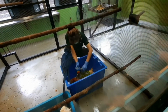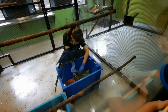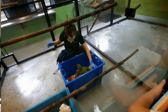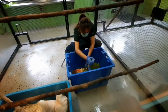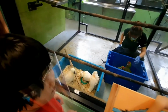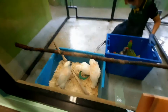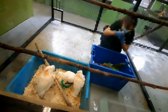Drinking. Three. Wow. Vitamins. See, they also drink vitamins. You also must drink vitamins, right? Yeah, see? Vitamins. They also drink vitamins. Injection also.